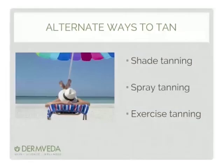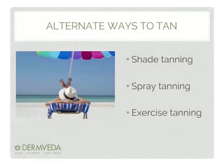Well, you have spray tanning, and we'll go over the science of spray tanning and how that works. And then there's two other kinds of tanning that I like to talk to people about. There's something called shade tanning.